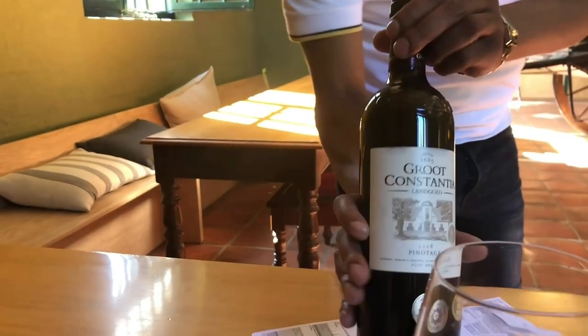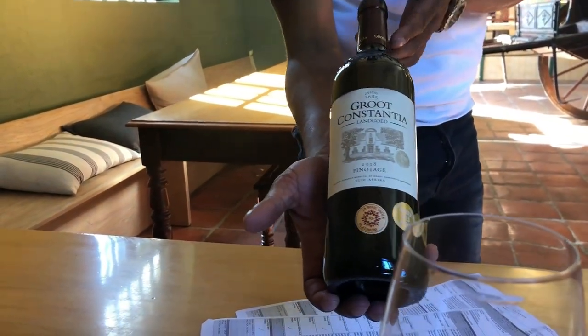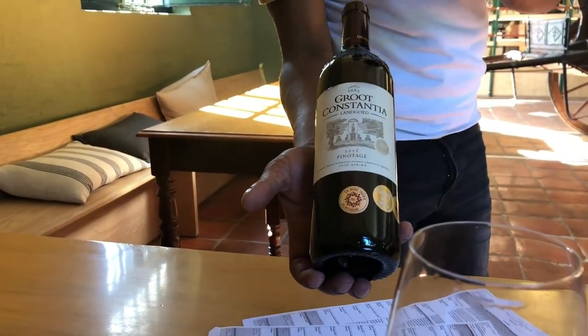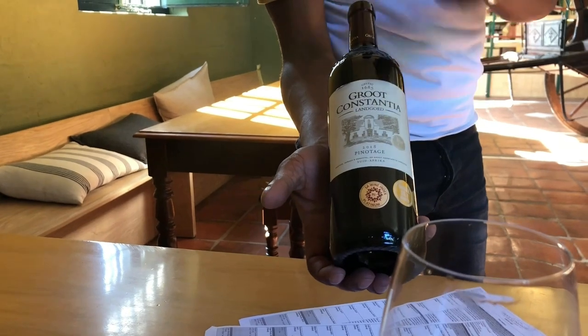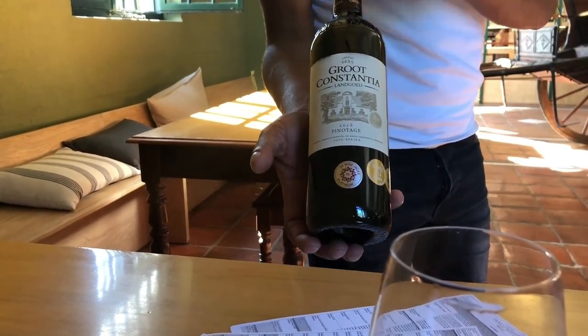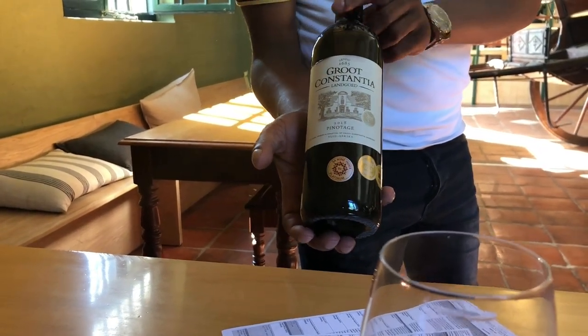Thank you. Pinotage. So Pinotage is the one that is unique to South Africa. So they took a Pinot Noir and a Hermitage. That is why they say Pinotage. So Pinot for Pinot Noir, tage for Hermitage. It was grafted together. It's a hybrid. It was done in 1925. It's still fresh. What's your personal favorite?